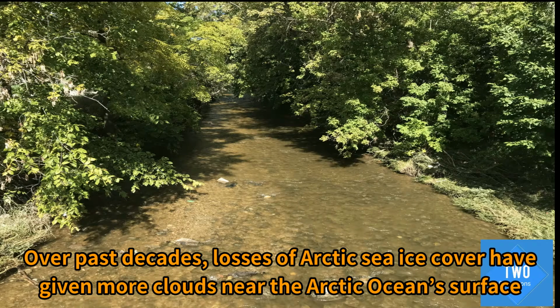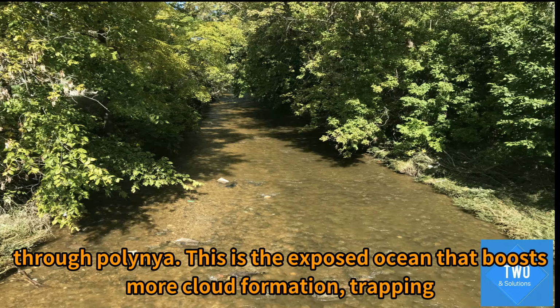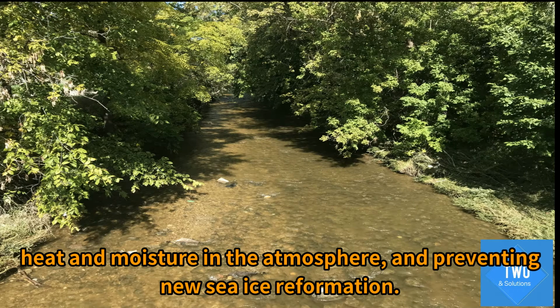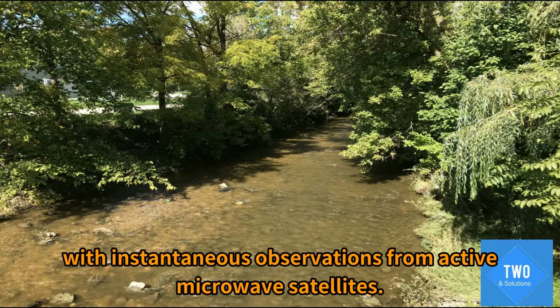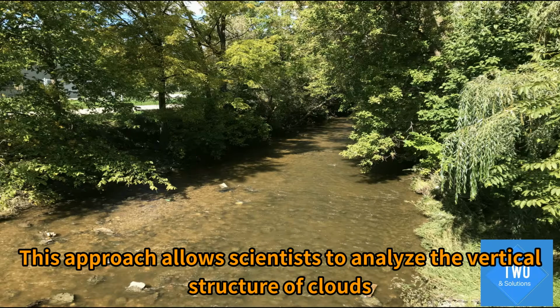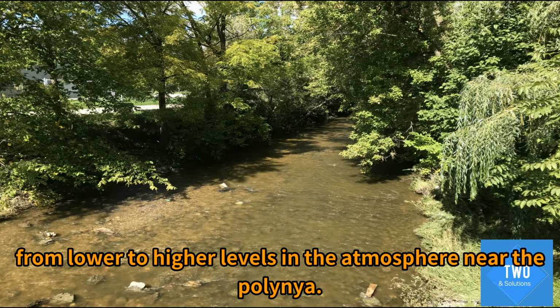Over the past decade, the loss of Arctic sea ice cover has given rise to more clouds near the Arctic Ocean surface through polynyas. This is the exposed ocean that boosts more cloud formation, trapping heat and moisture in the atmosphere and preventing new sea ice reformation. New NASA research is investigating the interaction between the polynya and the cloud with instantaneous observation from active microwave satellites. This approach allowed scientists to analyze the vertical structure of clouds from the lower to higher levels in the atmosphere near the polynya.